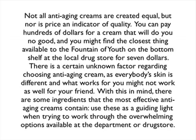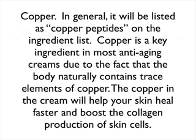You can pay hundreds of dollars for a cream that will do you no good, and you might find the closest thing available to the Fountain of Youth on the bottom shelf at the local drugstore for $7. There is a certain unknown factor regarding choosing anti-aging cream, as everybody's skin is different and what works for you might not work as well for your friend. With this in mind, there are some ingredients that the most effective anti-aging creams contain. Use these as a guiding light when trying to work through the overwhelming options available at the department or drugstore.